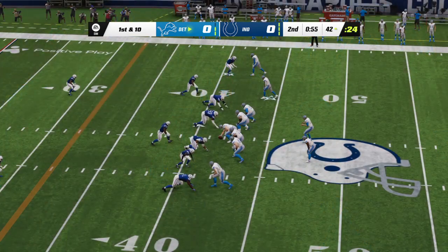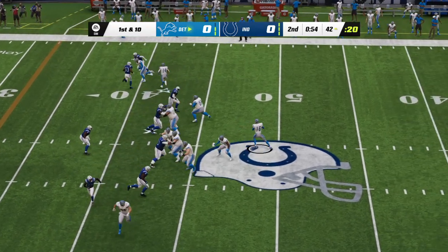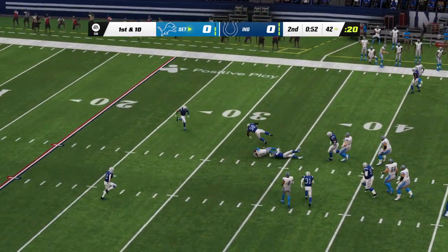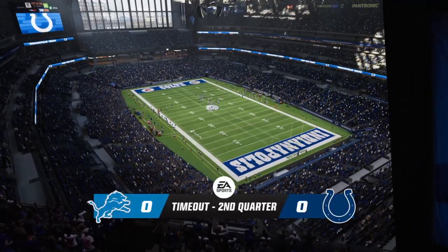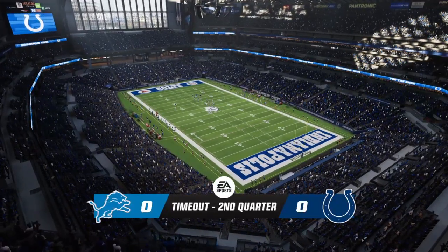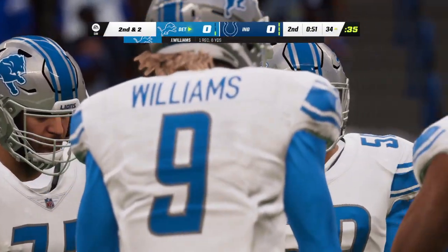Could we get a touchdown in this first half after all? It's 1st and 10. Again, Goff. That throw taken in by Jamison Williams. Now another timeout called for by the offense as they get the stoppage with a little over 50 seconds to go in the first half.